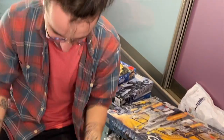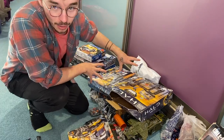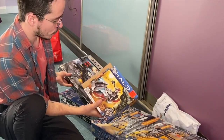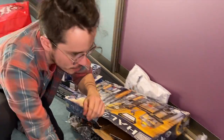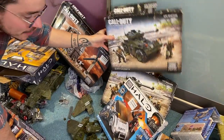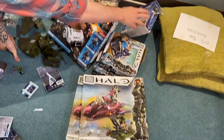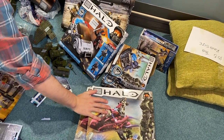So here we go. Let's review what we've got here. This has been a pretty great haul. Halo Fest countdown, always great. Pelican, which I hope all the pieces are there. We've got a Brute Chief in charge, Covert Ops, Wolverine, and two Blue Rocket Hogs. We've got three Call of Duty sets, Zombie Transit Farm, and two APC Invasions, Police Cruiser Standoff, two Oni Repex Bikes, ODST Ambush, and two Covert Spectra Ambushes.